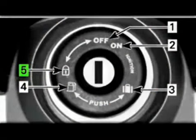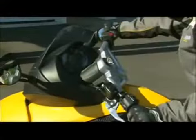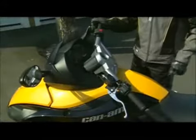To activate this locking mechanism, insert your key and rotate your handlebars either fully right or fully left. Then turn your key a quarter turn left.